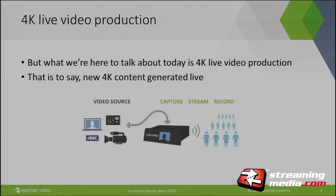So for today's talk, we're really talking about 4K live production. When you're at an event and you're filming it live and it's happening in front of you, you're taking that experience and trying to bring it through a CDN to a large number of viewers. All of the encoding and switching, all of the production has to happen in real time, and you have to have the bandwidth from that venue to get that signal up to the CDN in the first place. And that's one of the key challenges we're going to talk about going forward.